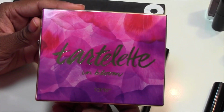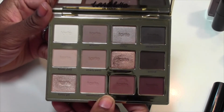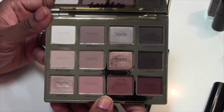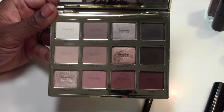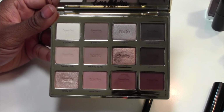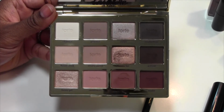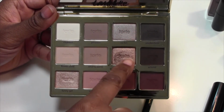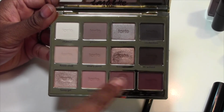So the next palette is the Tartelette in Bloom palette. This is the number 2 to the Tartelette palette, and this is what it looks like. The eyeshadows in here are absolutely gorgeous, and why I'm pulling this out is because it's giving me a few more options to the original Tartelette palette. The eyeshadows in here are a little bit cooler, and as you can see, I do have my favorites: Rocker, Firecracker, Funny Girl, and then all of these through here.